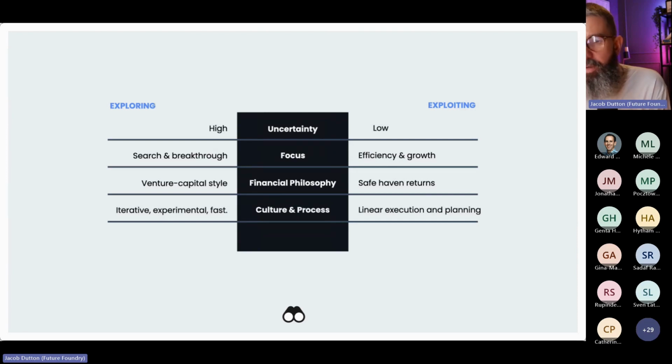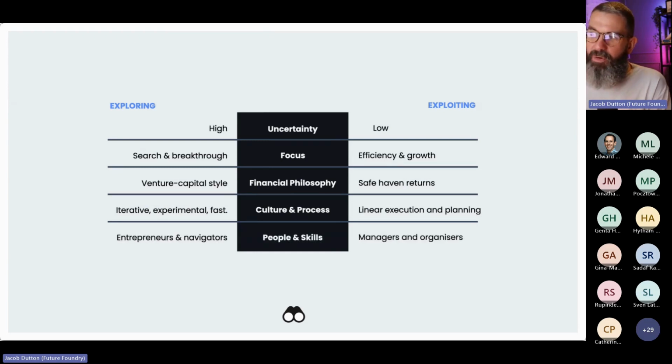The culture is very different. This is one of the big blockers that most companies come up against, and why they work with venture studios like Future Foundry: the culture is iterative, it's experimental, it's breakneck speed, whereas in the rest of the organization, usually you can expect quite linear focus on execution and planning. And it also requires a different kind of person. A lot of corporates that we work with struggle to hire entrepreneurial navigators. They're really good at hiring managers and organizers, but it's entrepreneurs and navigators that you need for this explorative world. In short, these companies understand that innovation cannot be managed using the same tools and processes that are being used to manage the core business.